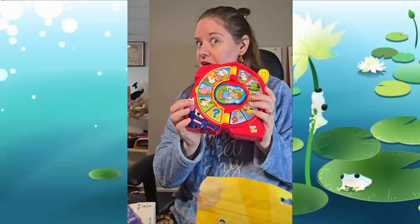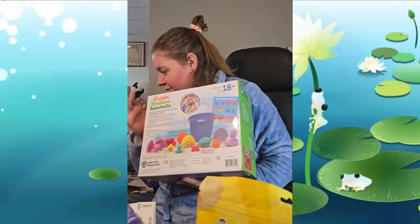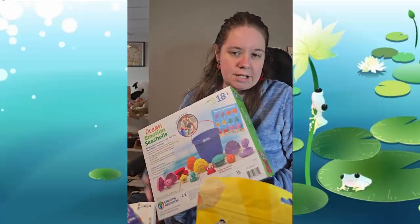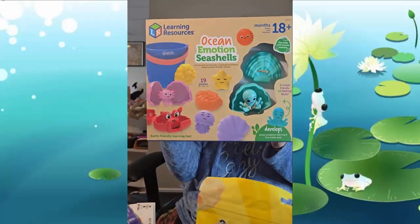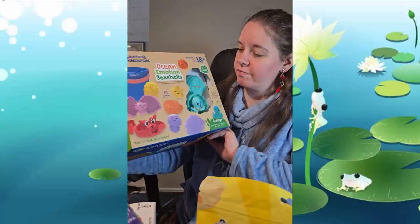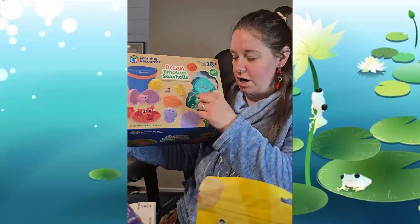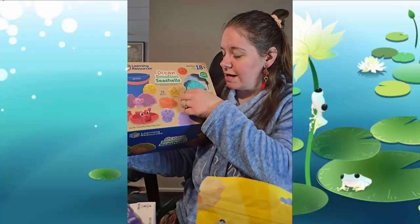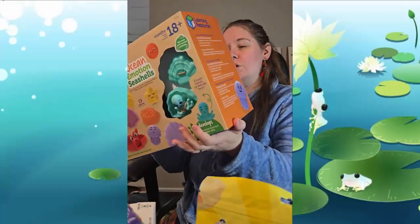All right, whatever. But anyways, and then the third thing and the final gift for my youngest is this here. So it's called Ocean Emotion Seashells. So it's these little pieces. There's a seashell here, and then it comes with a little bunny inside. And the bunny has two faces when you flip them around. So I'll show you on the back.